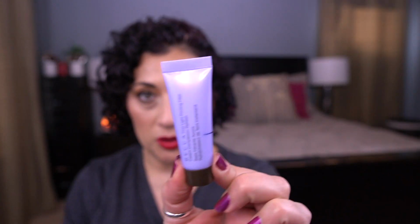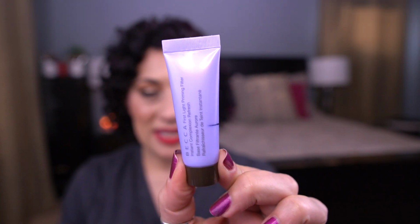I have one primer. I did use one of my deluxe size samples of the Becca First Light Priming Filter. This is a 6 ml size. I love this primer. I've mentioned that before, but I'm happy to have gotten this little mini out of my collection because I have several of these and I also have a couple of full sizes. So anyway, done with that.